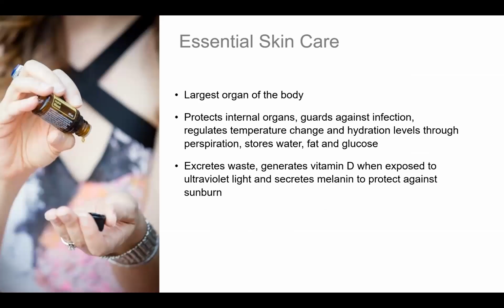So to start, a few common facts about our skin. Obviously, our skin is the largest organ of the body and protects our internal organs, guards against infection, regulates temperature change and hydration levels through perspiration, stores water, fat and glucose, as well as excretes waste, generates vitamin D when exposed to ultraviolet light, and excretes melanin to protect against sunburn as well.